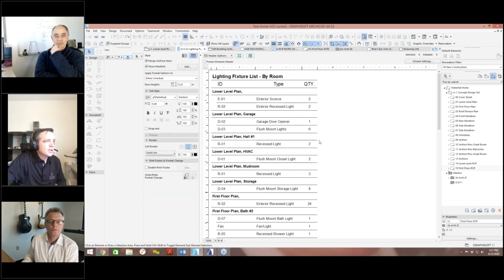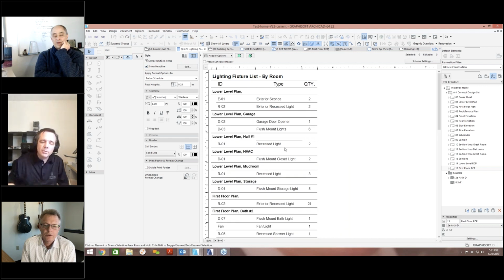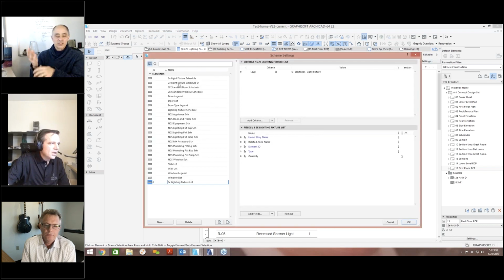Put this back. And that's the way I used to do it, before this button became a thing. It was just this, and I sorted things by ID, and so all the IDs were here, and you'd see a quantity of the IDs. But now that we have this ability, I can do it by room name. And you can have another schedule that does overall totals. Correct. So the same data is just sliced and diced differently.